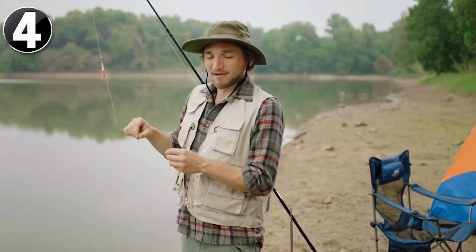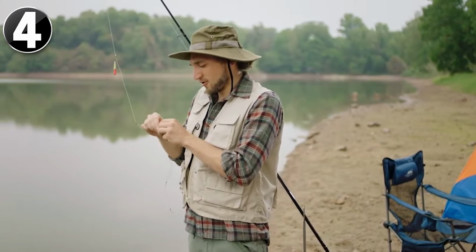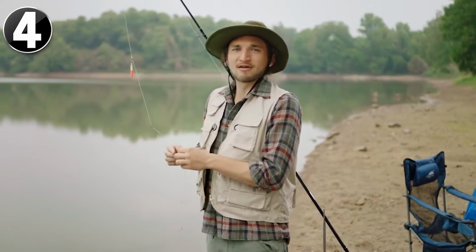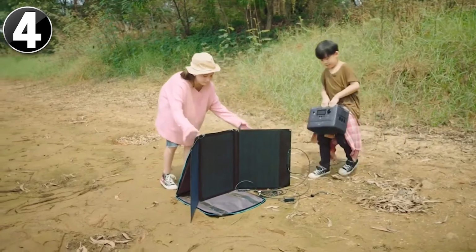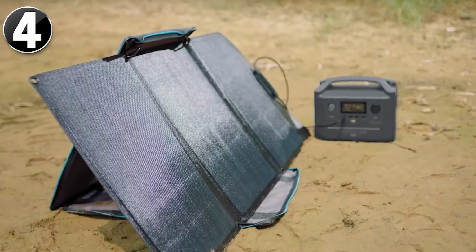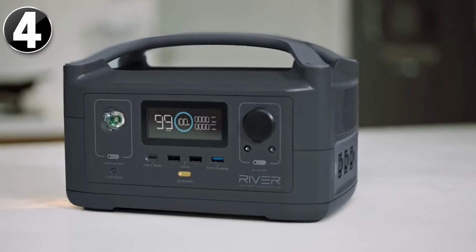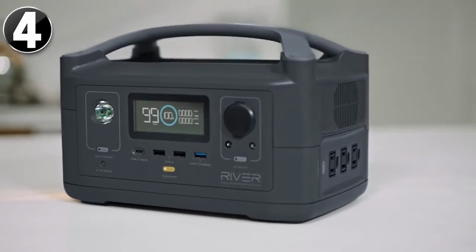That's all well and good when there's an outlet around, but Mother Nature rarely affords us such luxury. So when you're out and about, put on an eco-friendly face, because with its 160-watt solar panels, R600 recharges in just 3 hours of direct sunlight. R600 is fitted with every port you'll ever need to power any device.